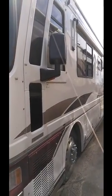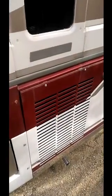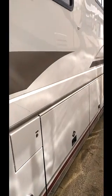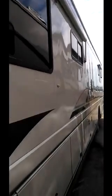What else? We'll carry on here. That would be the cooling fan. We've got an area there for propane. The fuel goes in there. Once again, you kind of get an idea. These awnings are in perfect shape. Go along.